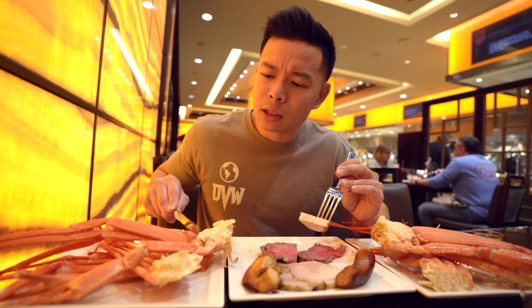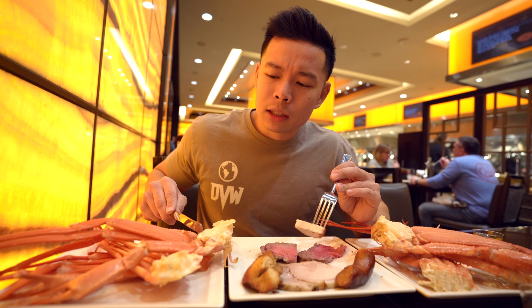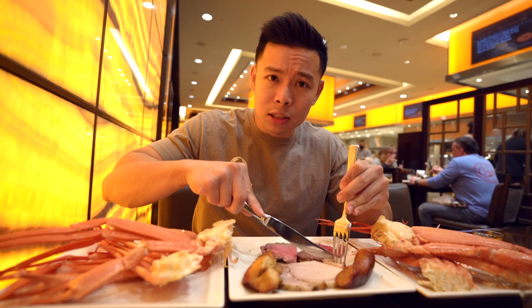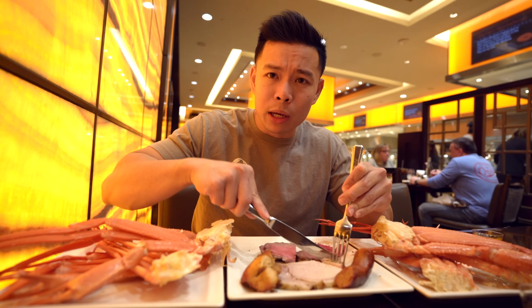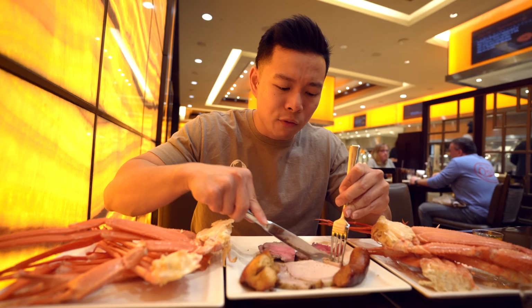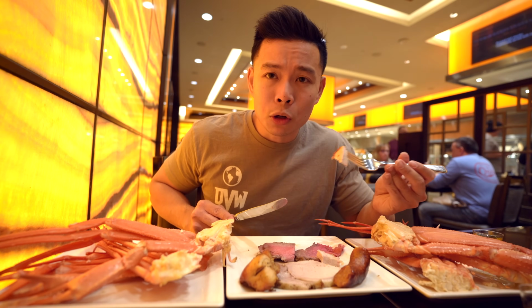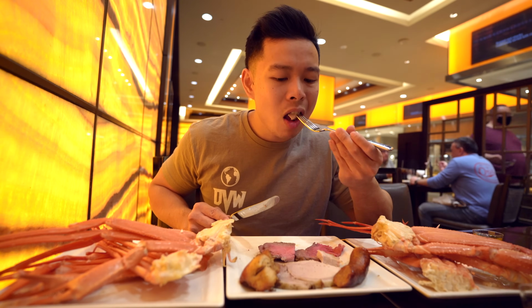I could have sworn there was prime rib last time, but actually this is a big thing, the crab legs. I feel like the crab legs have improved in size, but we're gonna try that later. Still, nonetheless, this is one of my favorite buffets for the bang for your buck. Mid-tier with price, $45 for lunch, so it's not as expensive as the Bacchanal or Wicked Spoon, and so far I'm loving it.